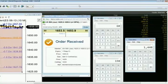I don't expect it to. That's why we have a take profit set in there at 1650. But what if it did crash down? How much money could be made? What is the profit potential on this trade?